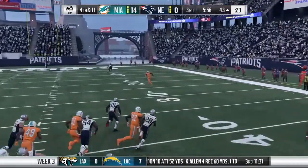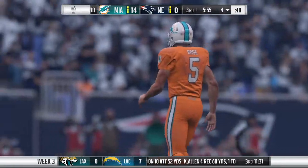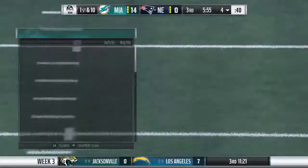He gets this one away, and boy, it's another boomer. Out of bounds as he appeared to be looking for the corner. He got it. They're going to mark this at the 4-yard line.